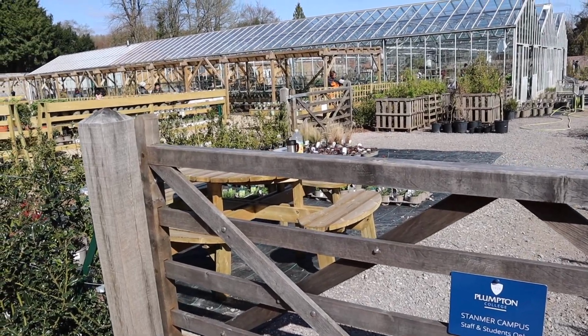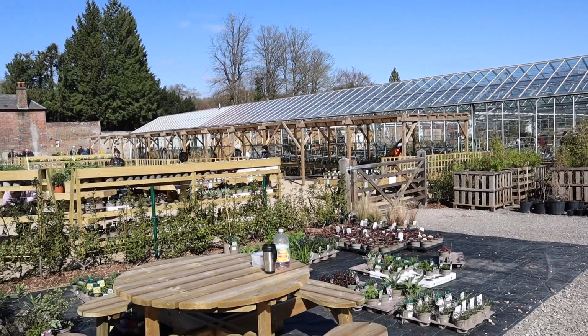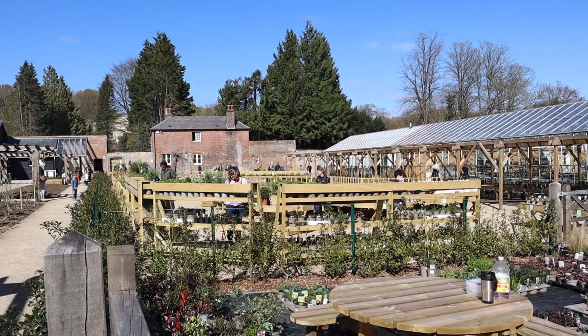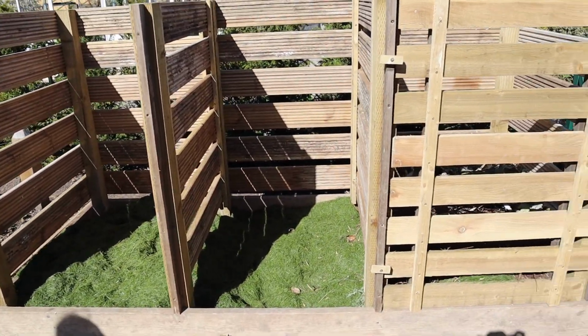So these are the nurseries, but this is a restricted area, but I've just been talking to some of the staff members and I think they're going to give me a bit of access and let me have a look around the back. But I haven't arranged anything today, so we're just going to see if we can do something spontaneous. So I've found a compost bin, and that's always promising, so hopefully these guys are being organic as well.